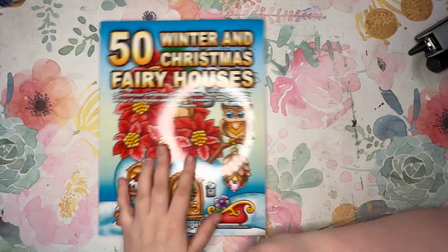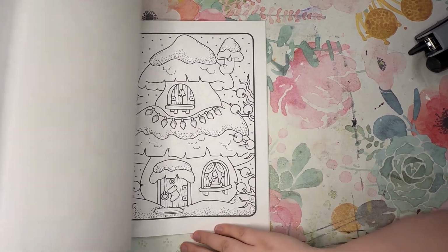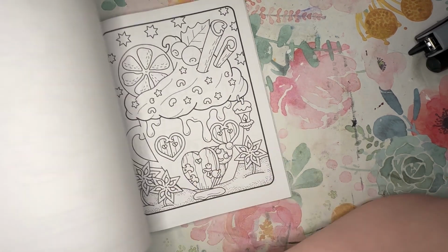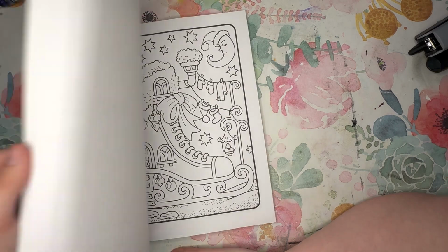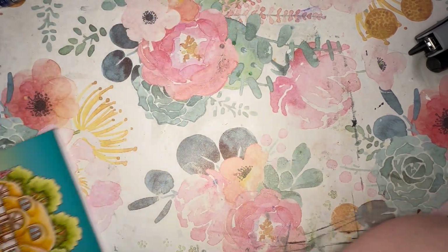Then we have 50 winter and Christmas fairy houses. And this is her Christmas kind of fairy houses. I don't know why, but I do enjoy coloring houses. Like this one is super cute, so I'm excited to have these ones in my collection. I'm not sure if I'm going to buy any more of her fairy houses because I like her miniatures better, and I'm kind of running out of room.